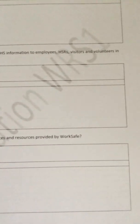After that, we need to look at a bit more generic OH&S stuff. So there's some questions on page 11 that you can work through. When is the employer required to consult with employees and elected HSRs? So find the source and just write what you found. The same again is true for the second question. What is the importance of providing OH&S information to employees, HSRs, visitors and volunteers in the selected work environment? And finally, how can you access and support services and resources provided by WorkSafe? For all of those, I recommend you go to worksafe.com and see what you can find there.